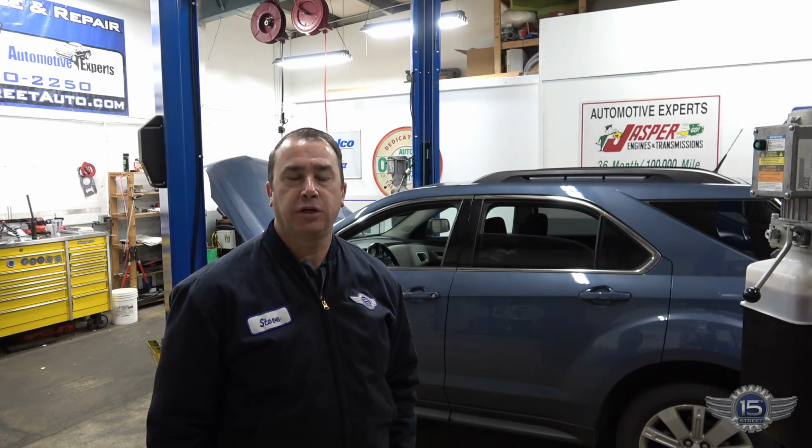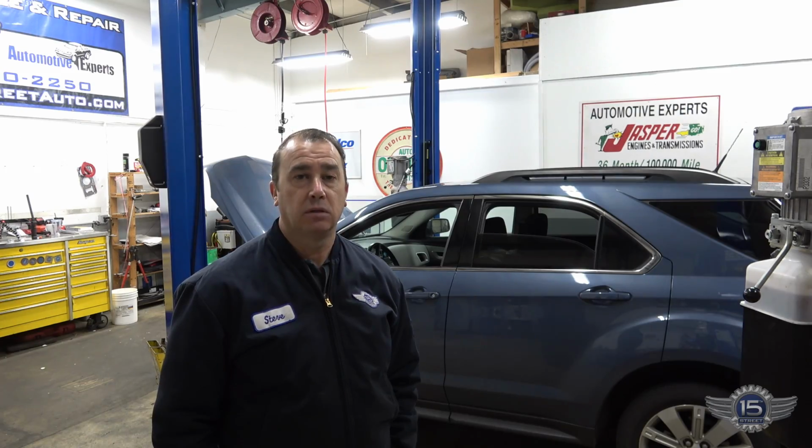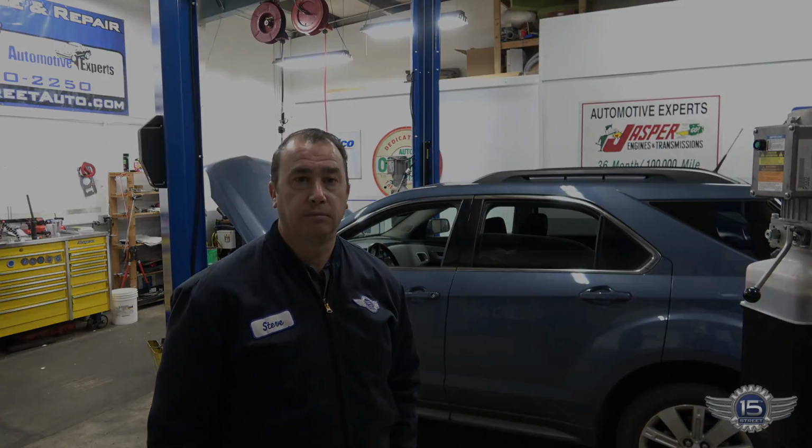Today's project is a 2011 Chevy Equinox 2.4. Customer's concern is excessive oil consumption. Oil change interval is a little longer than what we recommend, but they don't go excessively long. But this last week he checked his dipstick and it was not showing on the dipstick. So let's take a look at this one.